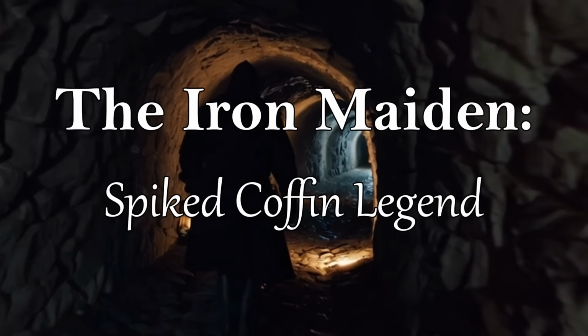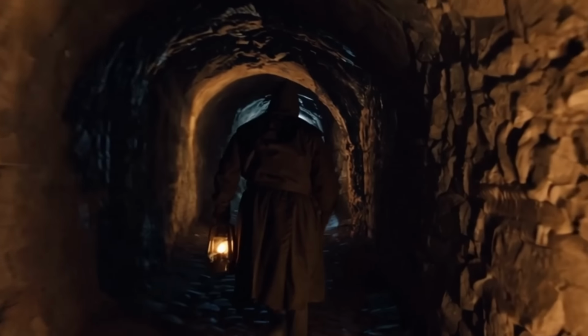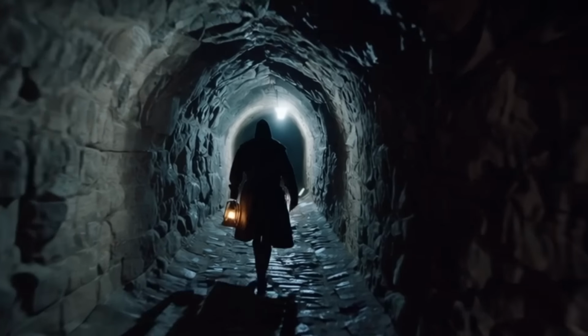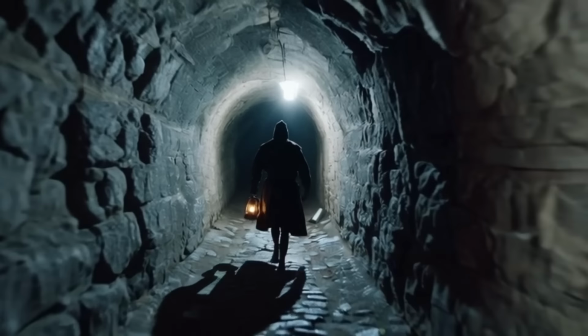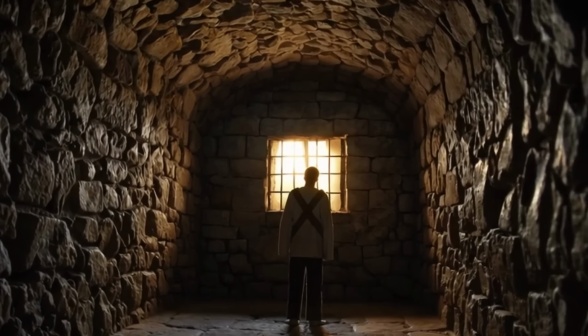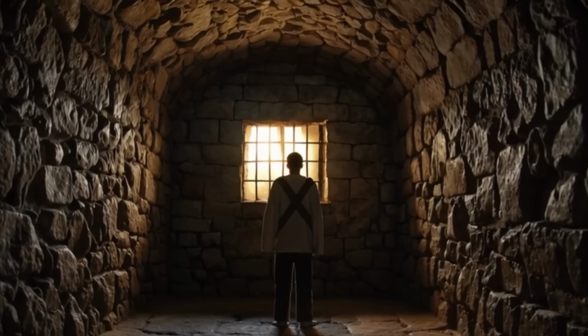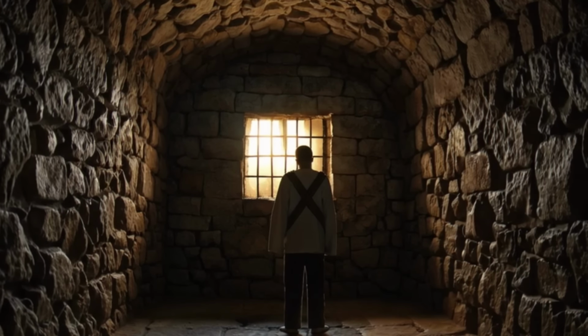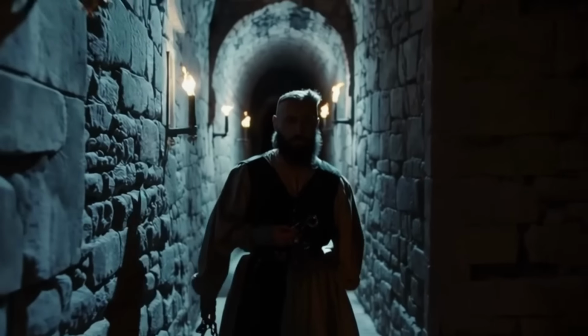While the scavenger's daughter favored a more compact approach to torture than its predecessor, the rack, the Iron Maiden represents a medieval torturer's attempt at multitasking. Known in Germany as the Eiserne Jungfrau, this device has become the iconic image of medieval torture, appearing in everything from horror films to heavy metal album covers.